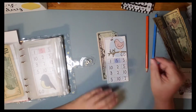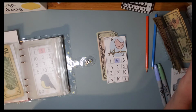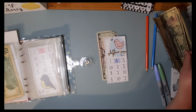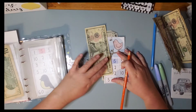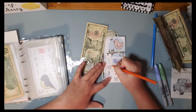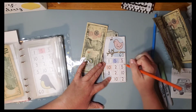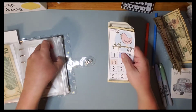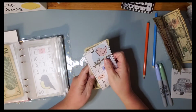This little birdie, this is going for our stock up food. So I'm going to go ahead and put 10 on this one. Now we got 15. This is from the Happy Mailbox Company too.